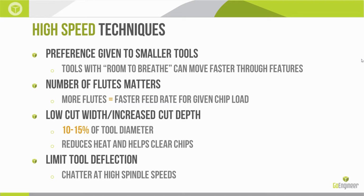So some of the techniques that people use, preference is kind of given to smaller tools, especially once you get to some of these high-speed machining tool path shapes. These shapes need room to breathe within the pockets or the slots that they're cutting, and so you can go with a smaller tool. The number of flutes matters. Essentially, the more flutes, the faster the feed rate for a given chip load. And a standard flute number for aluminum might be 2 flutes, and for steels you might be looking at 4 flutes. Once you start looking at high-speed tool path options, you want to bump that up a flute or 2.